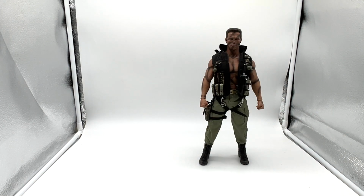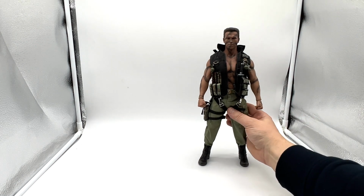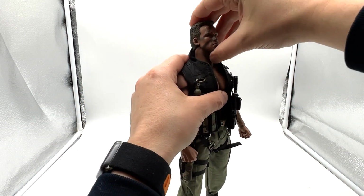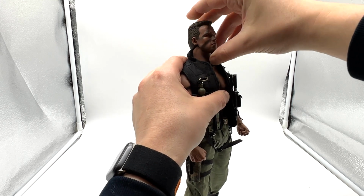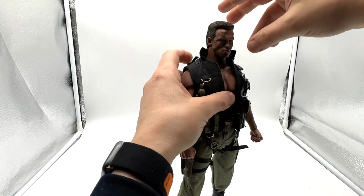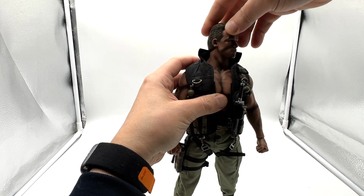Okay, so I'll walk through the articulation. I will do it with the tactical vest on, so you've got a better idea of whether or not that vest is going to restrict the articulation. Starting off with the head, unfortunately he doesn't get much up or down at all. Up is super limited, almost nothing, and then down is virtually nothing as well. He does get side to side, as you'd expect.